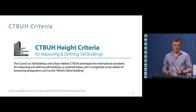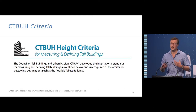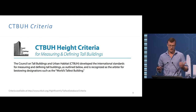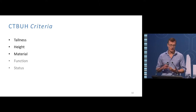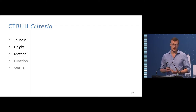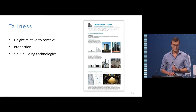So you're probably aware, for most people, it's probably the thing CTBUH is most famous for: they classify, they measure, they define, they tell us what the tallest building in the world is. And that applies to various types of building, not just a single answer. And the criteria at the moment address measuring and defining buildings in a number of ways. They talk about tallness, height, material. They also talk about building function and the status of a building. I won't be touching on those, but the first three I will talk about.